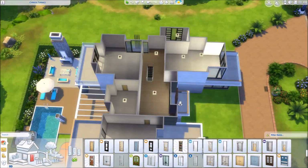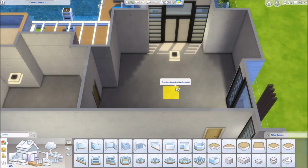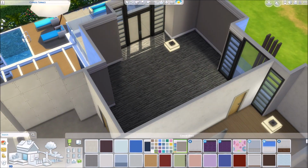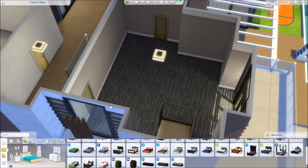So yeah, here doing all the lighting. I added in all the curtains, of course. And yeah, finally we're heading over into the second floor.